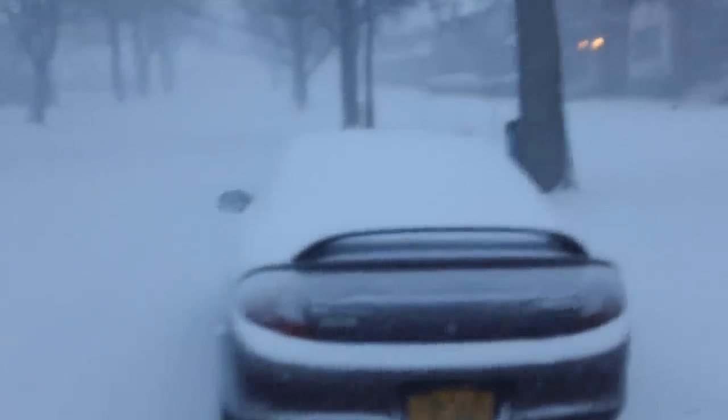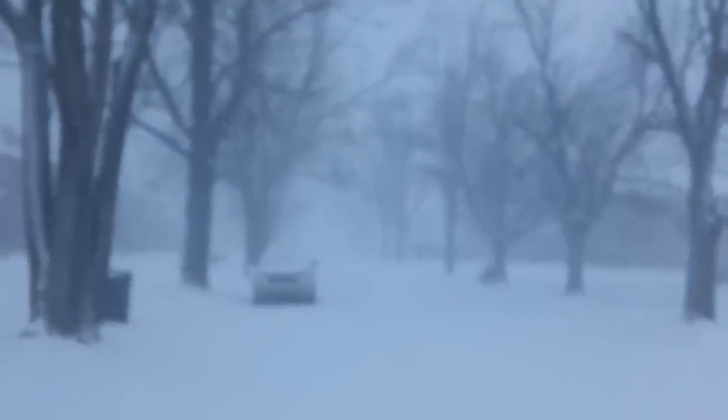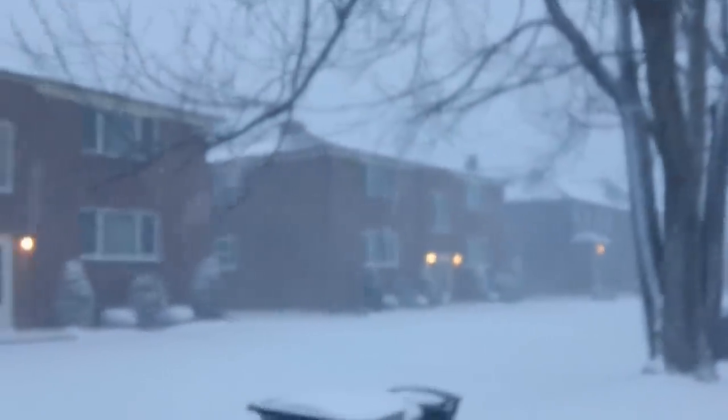You can see cars are just about at a standstill. Whatever cars there are out, trying to keep the lens clear. I think it might be starting to lighten up now that that band passed through here, but I'll stay out here for another minute.